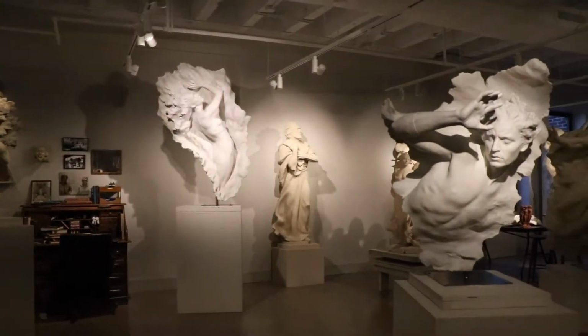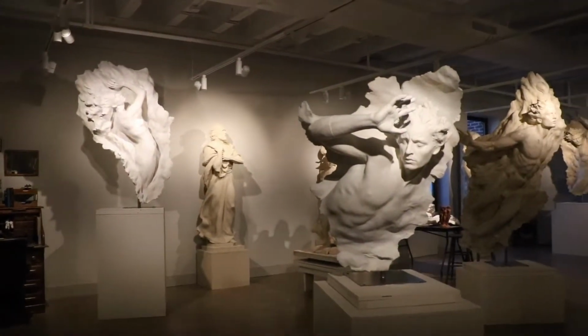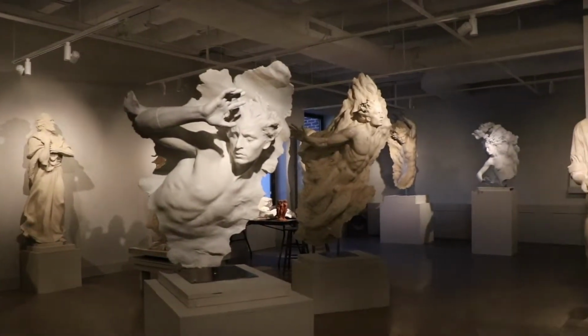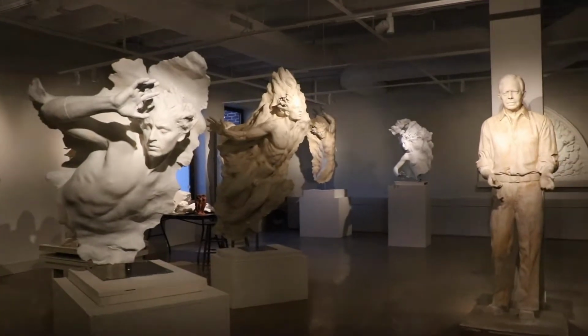Frederick Hart had passed away 5 years earlier, and Belmont hosted the largest exhibition of his work up to that point. His widow, Lindy, started thinking that she really wanted to recreate his studio, and she wanted to be able to keep his memory alive that way.